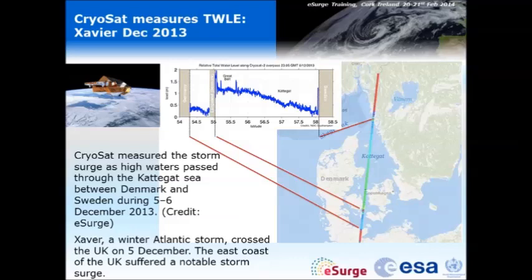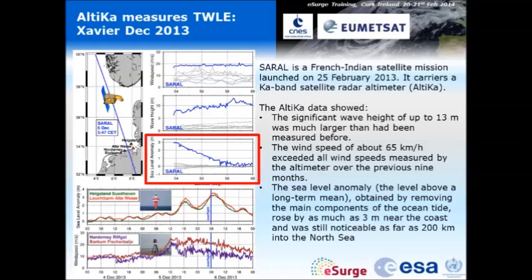Well, we also have examples from another mission called AltiKa, which is an Indian-French collaboration. It carries an instrument called SARAL. And again here you can see the total water level envelope and the water that's been piled up in the German Bight here, quite clearly. So there is real signal here, and even if you used it in a relative sense, this is useful for the work that we do. It could be a verification, it can be a validation. The trick is, how do we get this data into a shape and a form where we can make the most out of that?